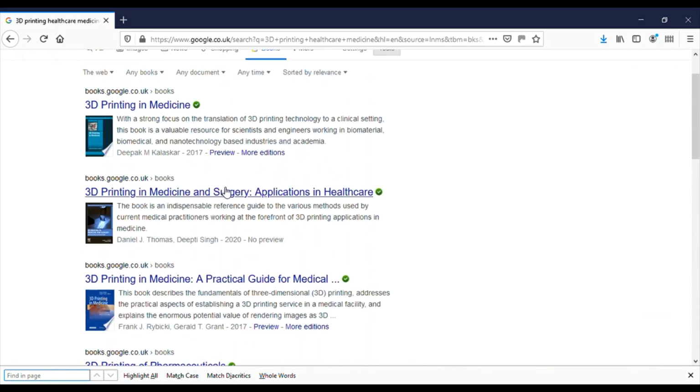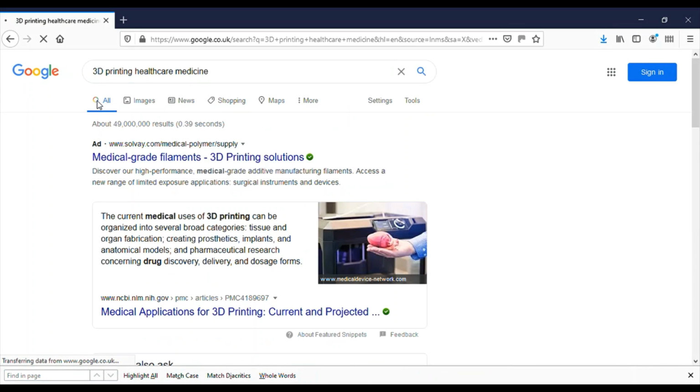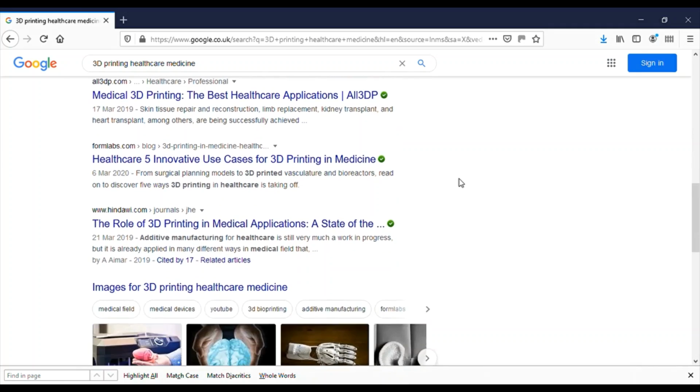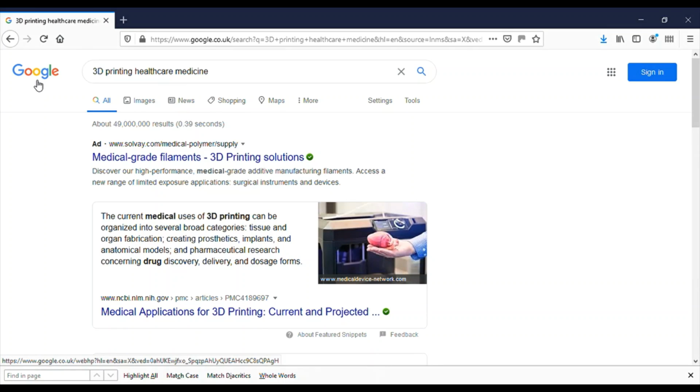I presume the words will appear at some point within the book, and that's why they're presented here. Now from here, if I click on All, that takes me into a regular Google search, so it's searching everything again for these keywords. So we've moved away from the books now, we're just back into everything in the Google index. Which means that if you're searching Google, you can then limit your search just to books by clicking More and Books.